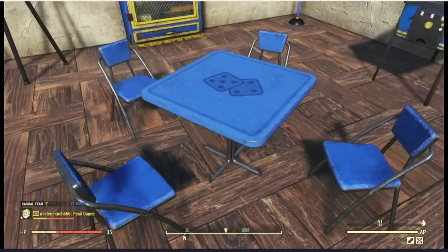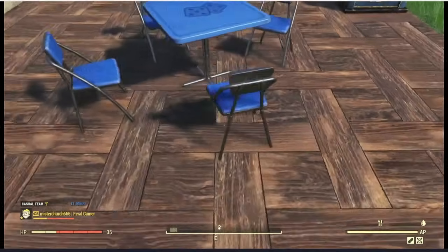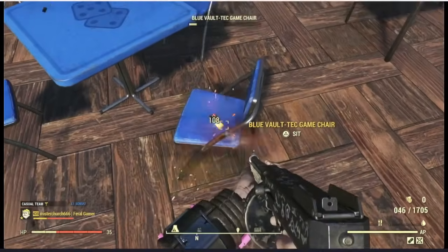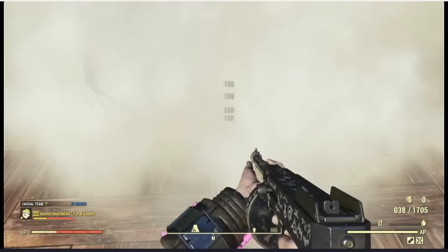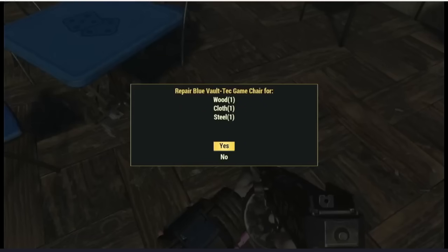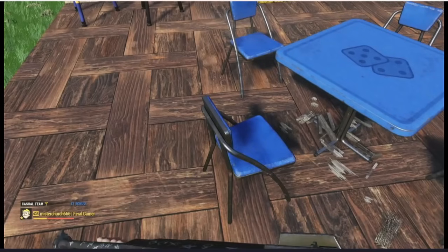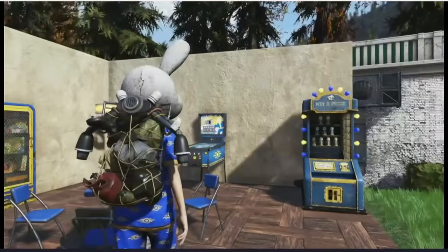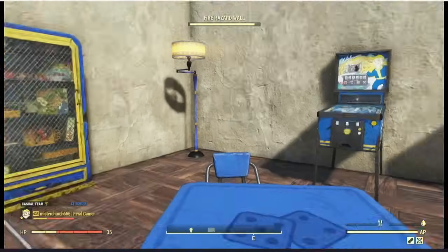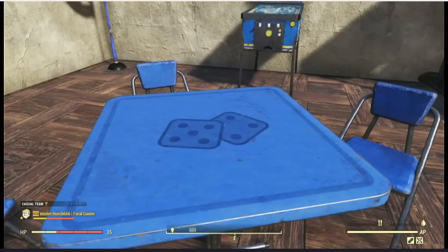And last, and probably also least, we have the gaming chairs and table. This is a game chair, and this is a gaming table. When you break them, nothing happens. I broke everything in this bundle, and there's no cool broken model for them. They just disappear. So that's that. There's no special animation when you sit in them. I actually like these chairs. I think they're kind of nice.